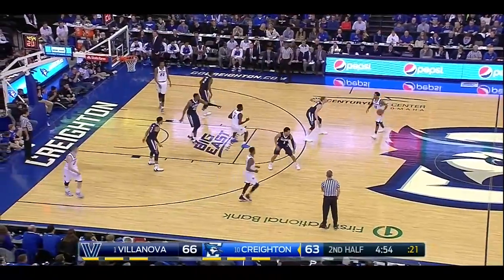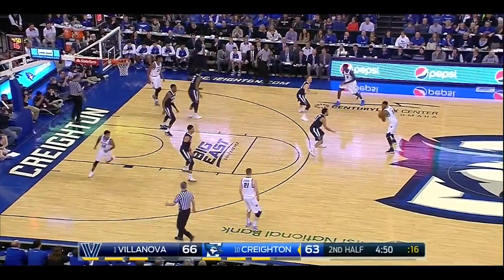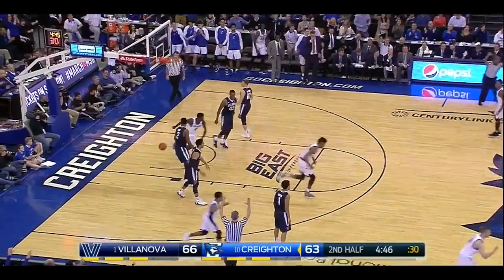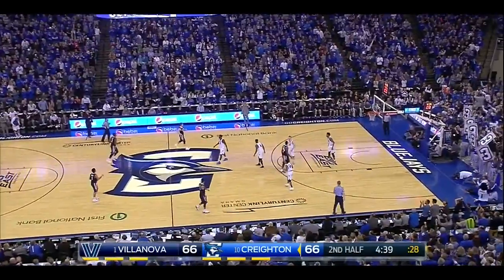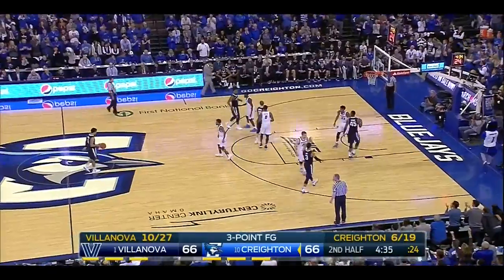Back off as the Jays get it into the front court. 4:53 left. Creighton down by three. Someone in the heart of the defense here. Zierden fakes one way, shoots the three, and ties the game! Isaiah Zierden fakes the pass to his left, buries the triple. We're tied at 66. Two big threes from Z.